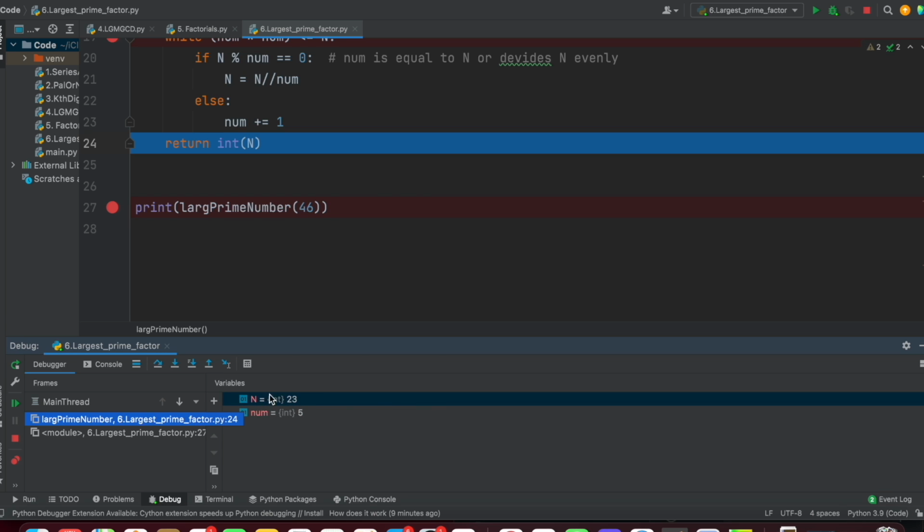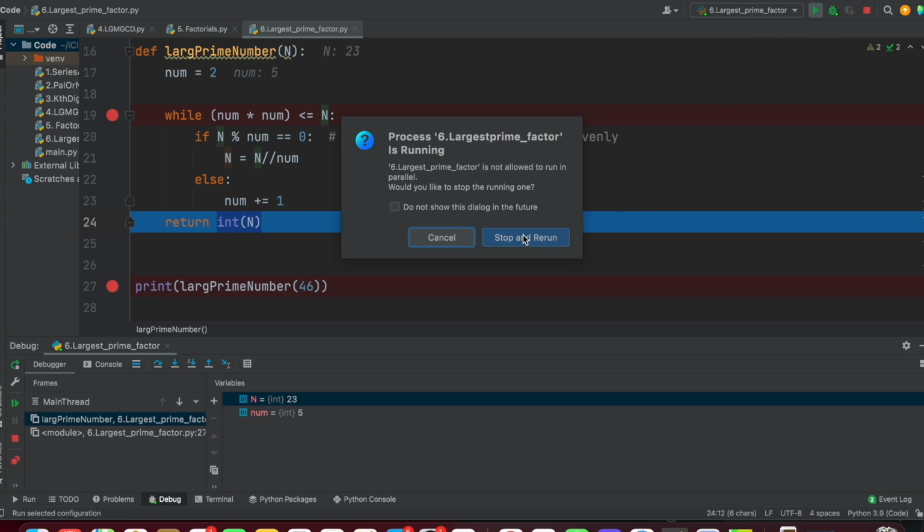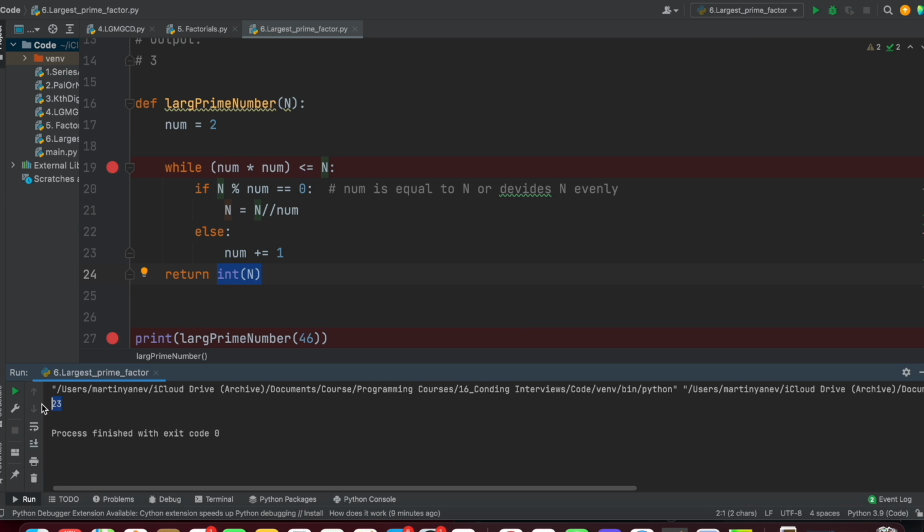So this means that 23, and this actually makes sense because 23 multiplied by 2 is equal to 46, and 23 is a prime number. So here our final result will be 23, since the output is the n here. Okay, and with this, our algorithm is successful. So if I rerun it, you will see that the output here is 23.